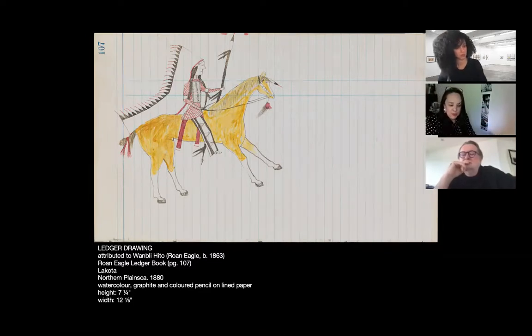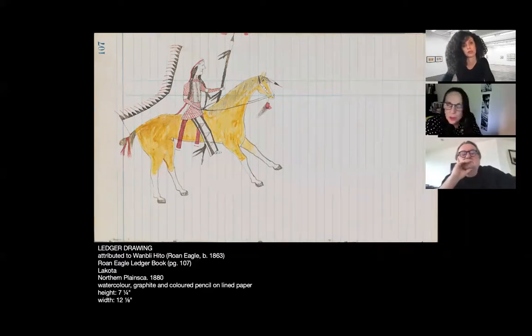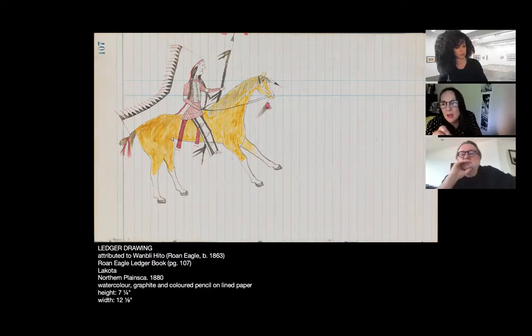This one here, I should put my glasses on, is attributed to Wamblihito Rowan Eagle, from the Rowan Eagle ledger book. Just looking, of course, at the war bonnet, the solo warrior, assuming it's a blonde pony. Sometimes ponies were also painted. And also looking at his lovely legging, the beaded legging, which would have been on the side of the leg. What became apparent in many of these images is a type of Plains, sometimes Lakota, cultural aesthetics through beadwork and regalia.